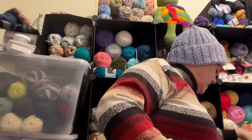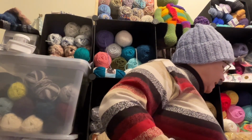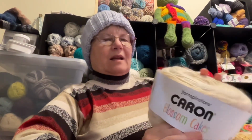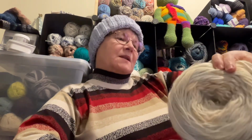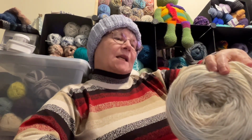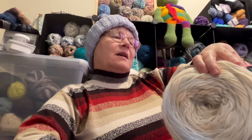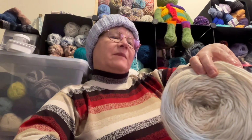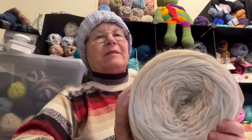Then I got, let me see, I got some Cairn Blossom Cakes. And these are 227 grams, 61% cotton, 39% acrylic, medium number 4 weight, 5 millimeter needles, 5 millimeter hook. This color is Yacht Club.